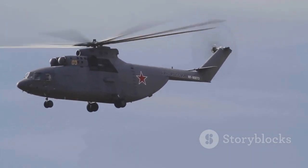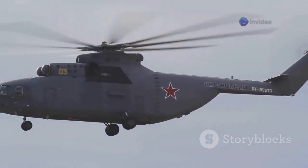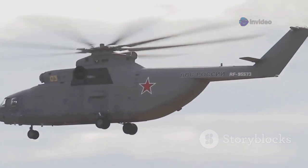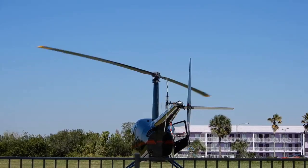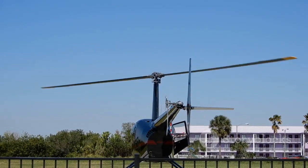Autorotation is a testament to the ingenuity of helicopter design and the skill of trained pilots. It showcases the remarkable engineering that allows helicopters to land safely even in the event of an engine failure. By understanding and mastering this critical maneuver, pilots can safely manage one of the most challenging situations in helicopter flight. This knowledge is essential for ensuring the highest standards of flight safety.